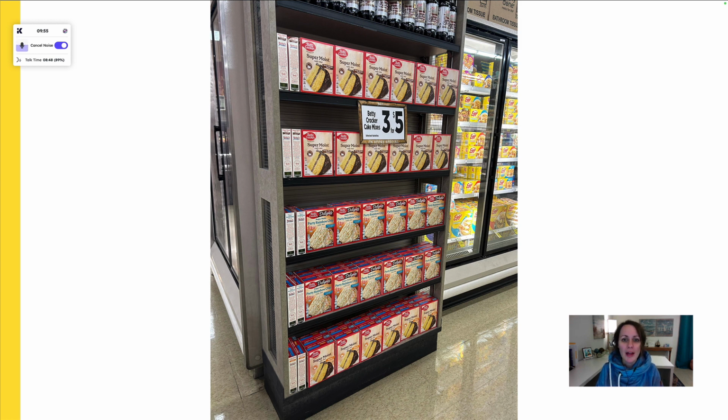Here's what I want to say to you. If you don't need 3 cake mixes, do not buy 3 cake mixes. All right. I mean, if you have a bunch of birthdays coming up in the next month, then maybe that's a good idea. But if you don't need it, don't buy it. That's a great way to save yourself some money.